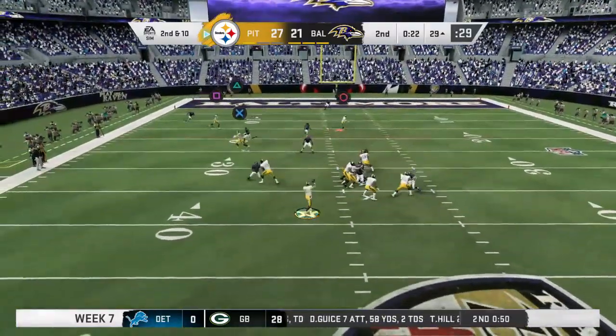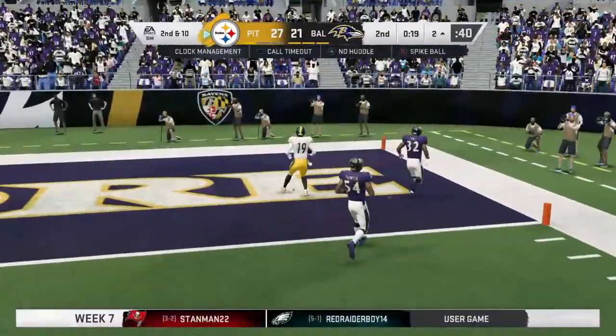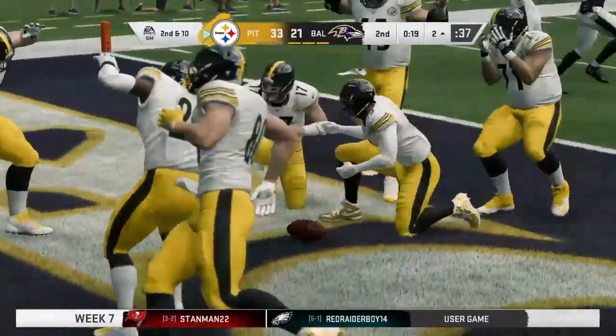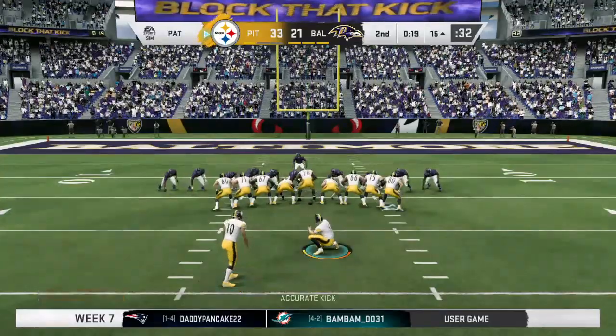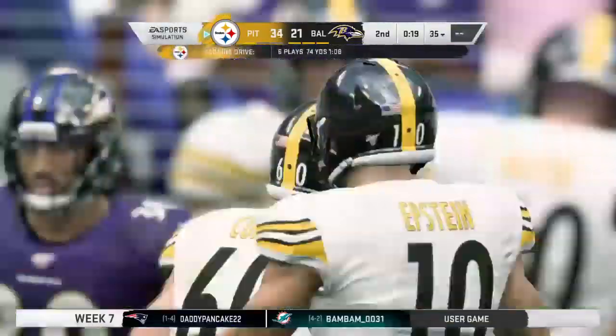Back to throw now on 2nd and 10. He'll find Smith-Schuster. That's complete. And he's in. Touchdown, Steelers. Juju Smith-Schuster as the first half is winding down. And the Steelers, they broaden their lead.